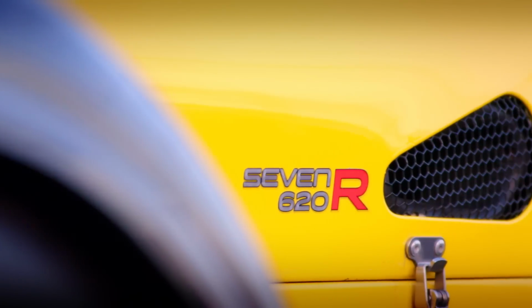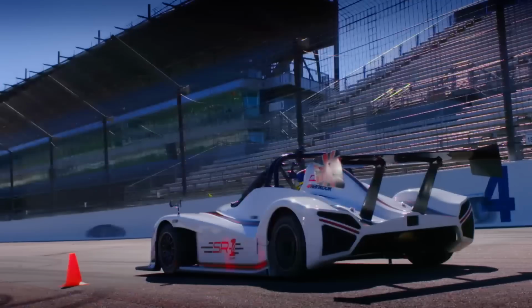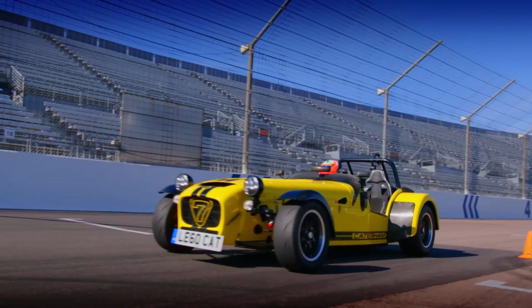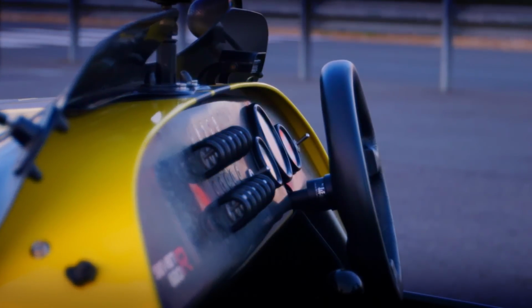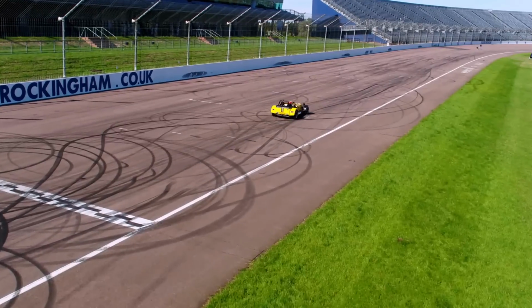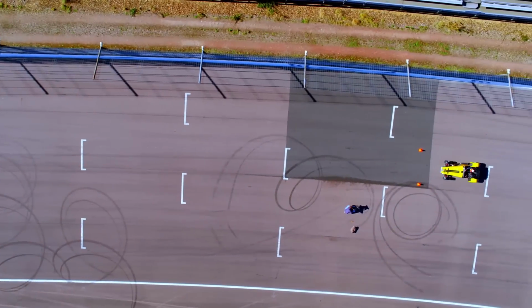Track-focused cars like this need to accelerate hard, well beyond 60 miles an hour, if they're going to deliver decent lap times and the thrills their owners demand. So this test will find out if they have what it takes when three-figure speeds are the objective. Now it's Karun's turn behind the wheel while I operate the speed gun. It's the best of two runs.